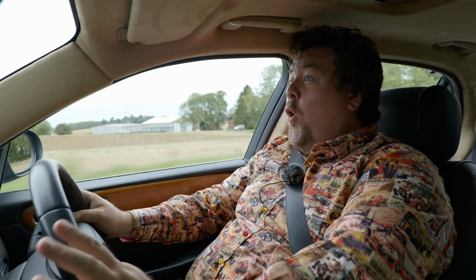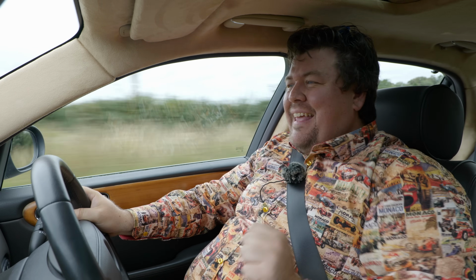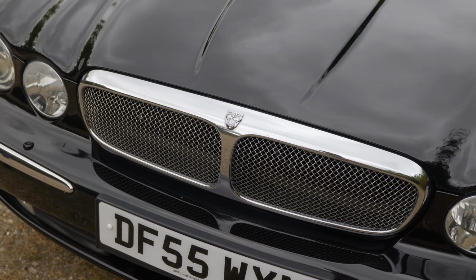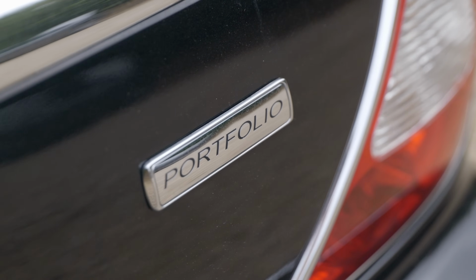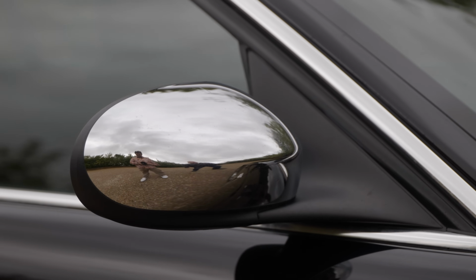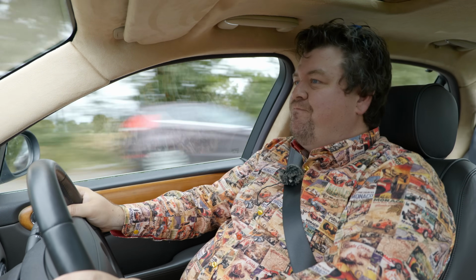Hello everybody. It's always a good day when you get to drive a Jag, and this is certainly no exception. In fact, I think what we have here could be one of the most special Jaguars ever made. This is a 2005 X350 generation Jaguar XJ Super V8 long wheelbase Portfolio, and there's a good chance it's the best Jag you've never heard of. But why is that? Well, all this and more on today's exciting episode of JM on Cars.